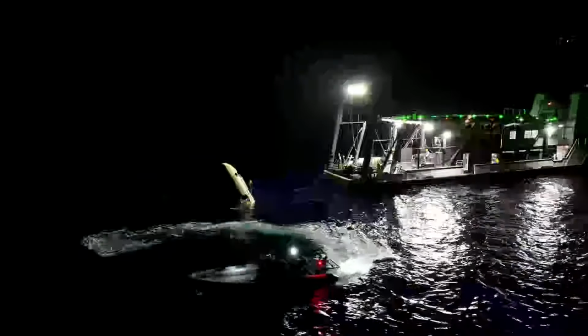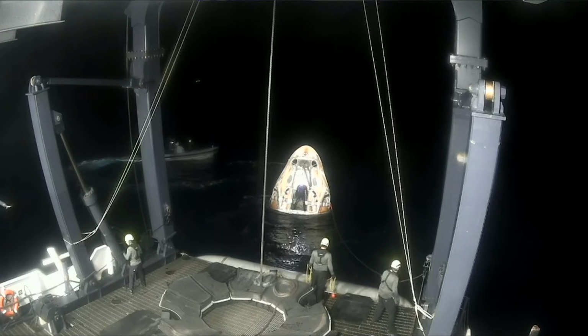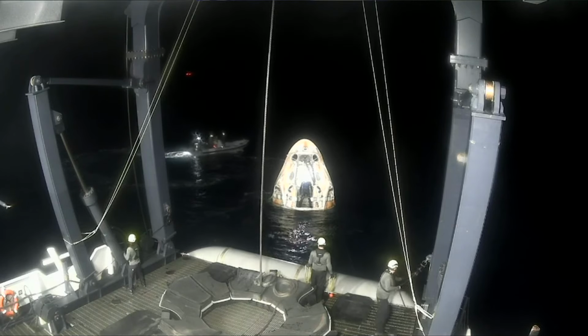Dragon, SpaceX, comm check. Dragon has you loud and clear. Loud and clear. Forward link transition complete.